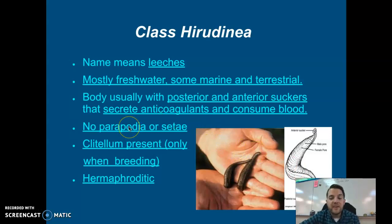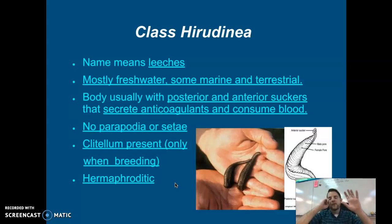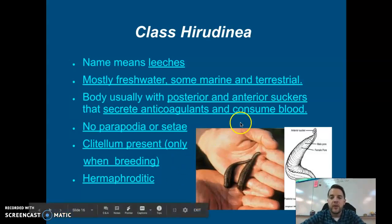And because they really don't need to move very much, they don't have parapodia or setae, so they're not able to really move very easily. They kind of just rely on their surroundings to get them to their prey. And they are hermaphroditic, so they reproduce just like the earthworms, where they line up opposite. They have their clitellum, and then it fertilizes the eggs, goes off the end, and then goes into the soil and can grow like that.